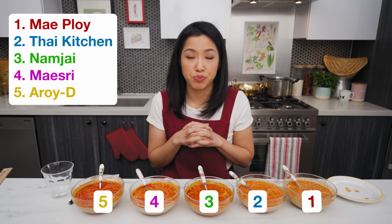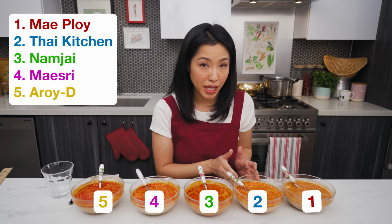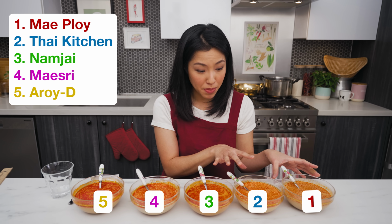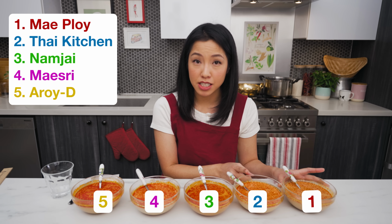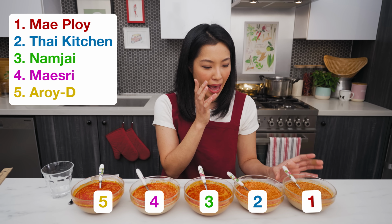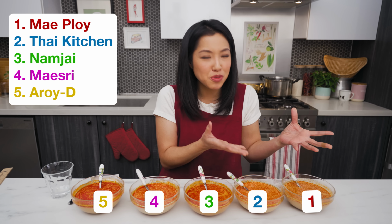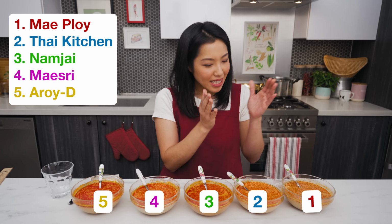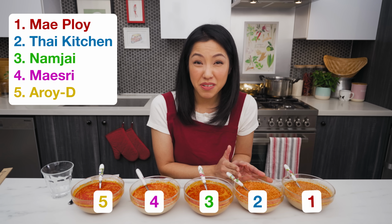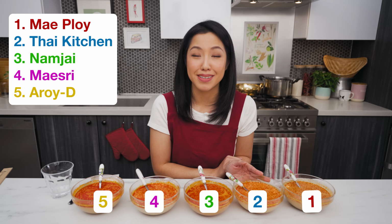Now for our next test, I'm going to take my top pick and my bottom pick, and I'm going to try to make the best curry I could possibly make with them. That means that for the Thai Kitchen one, I will add more paste. I will probably add more fish sauce than I will with this one. I want to bring them to their full potential and see, yes, on a standardized test, it's not performing as well, but can we work around it? Can we just add more stuff and it'll be just as good as this one in the end?